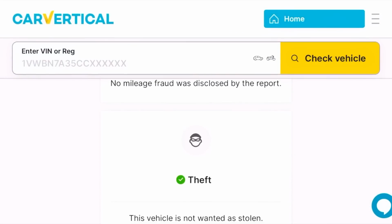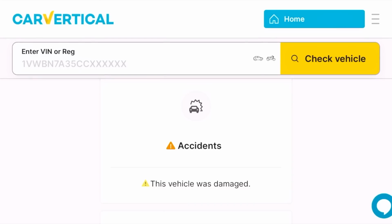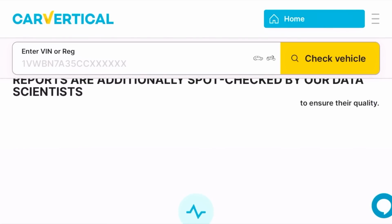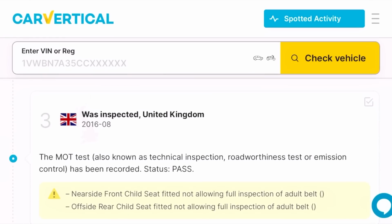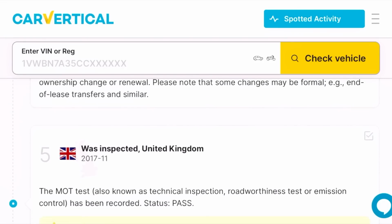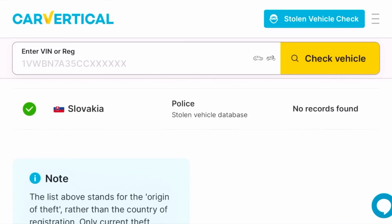Volkswagen Tiguan, mileage, theft, accidents. I knew it. I just knew it. As soon as I see that front and see it's been messed around with, I just kind of knew that it would be, especially at this age, the mileage. 2013 registered United Kingdom, expected United Kingdom, ownership change United Kingdom. Let's go straight down to the damage. Stolen vehicle check, United Kingdom, Czech Republic, calendar, Sweden.